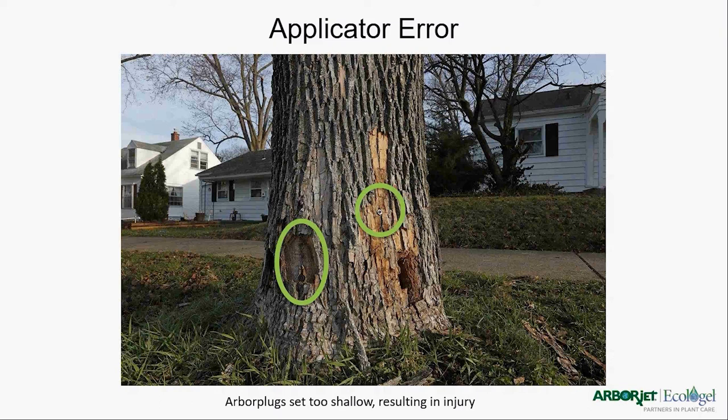And so we were able to go there, work with the applicator, train them up on how to do it properly, and reassure the city that there wouldn't be any other problems moving forward.